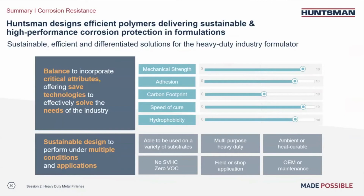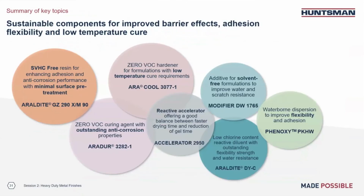So to summarize, we can say that our multiple components allow the formulators to deliver sustainable VOC and SVHC-free formulations. And our components also allow you to fine-tune your coating towards curing speed, curing temperature, application performance, and also overcoatability by combining those multiple components with each other.